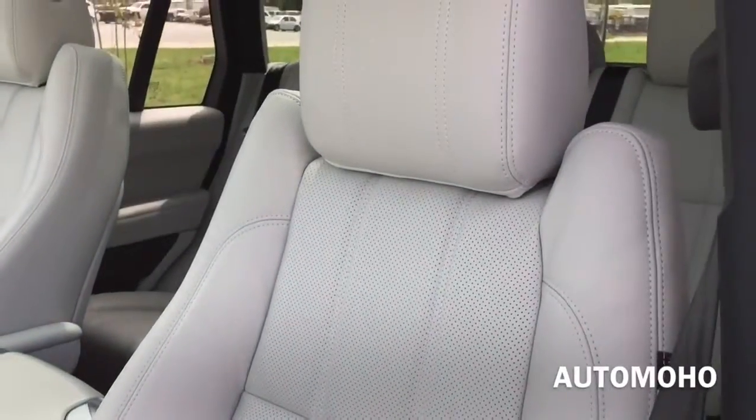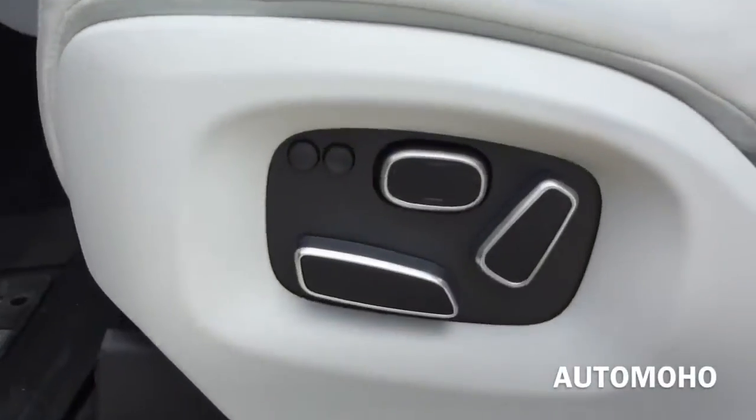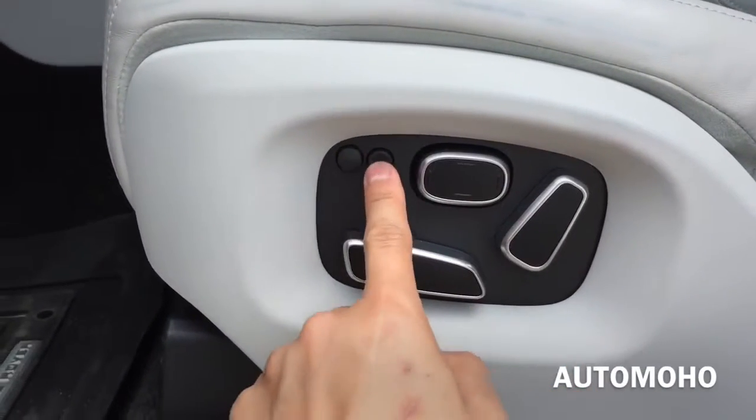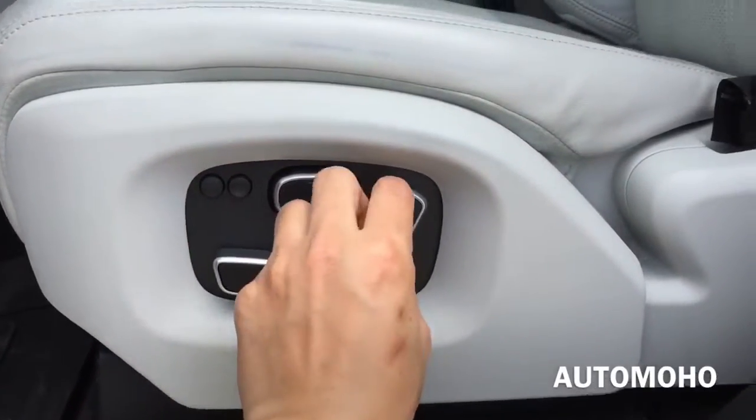Both front seats feature heated and ventilated options and offer 14-way power adjustable front seats, including 4-way power lumbar support. Driver seat memory recall stores 3 positions for the seat, steering wheel, and outside mirror.